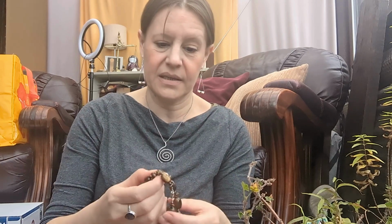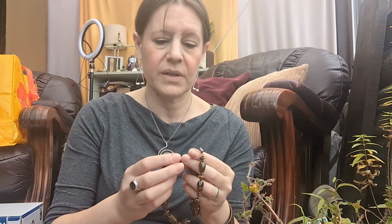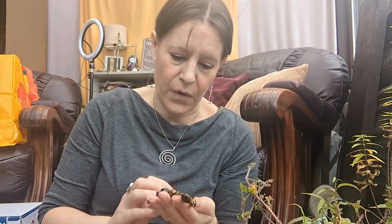Let's have a look. This was £1, which was a bargain. I love gemstone jewellery. So this is Tiger's Eye, which is brown, and it kind of has flashes of gold in there. And it's a nice chunky one with a barrel clasp, so vintage. There we go. And I might save that one for the Witchy fairs that I'm doing in 2025. So I've got some dates for some more fairs, and the gemstone jewellery does really well there. So I might put that one to one side and save that.